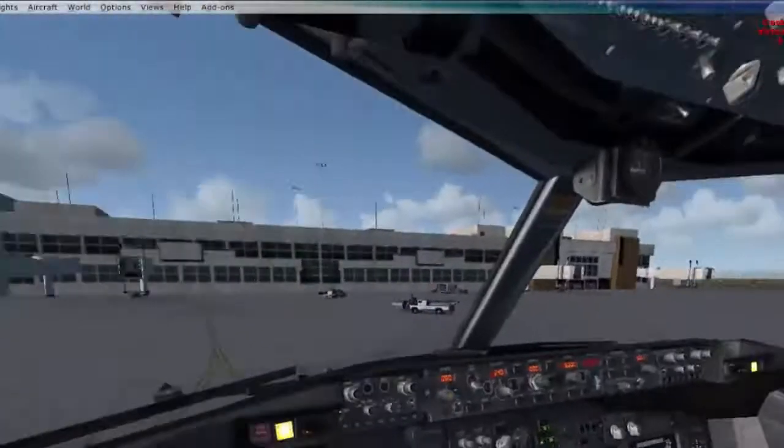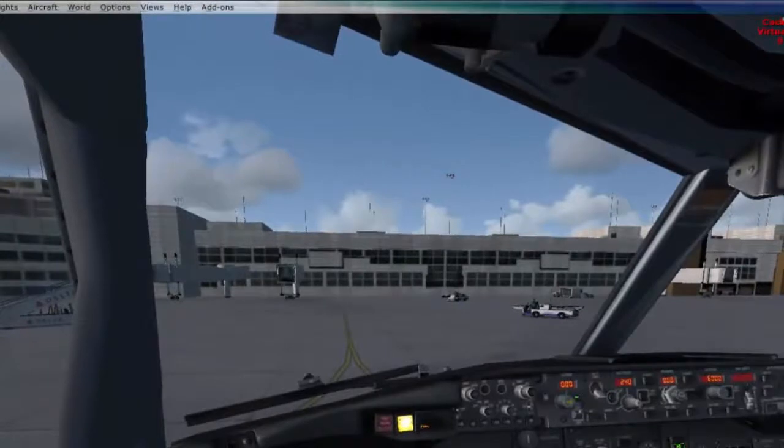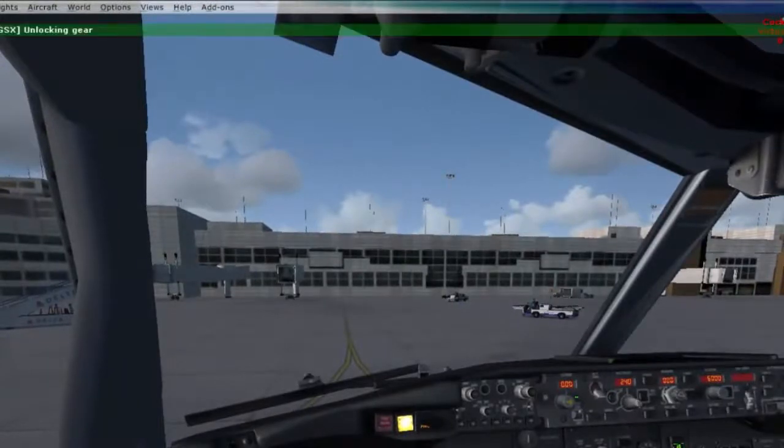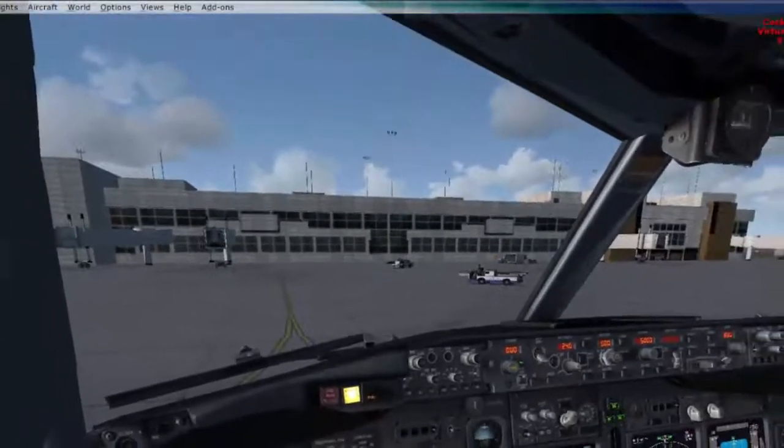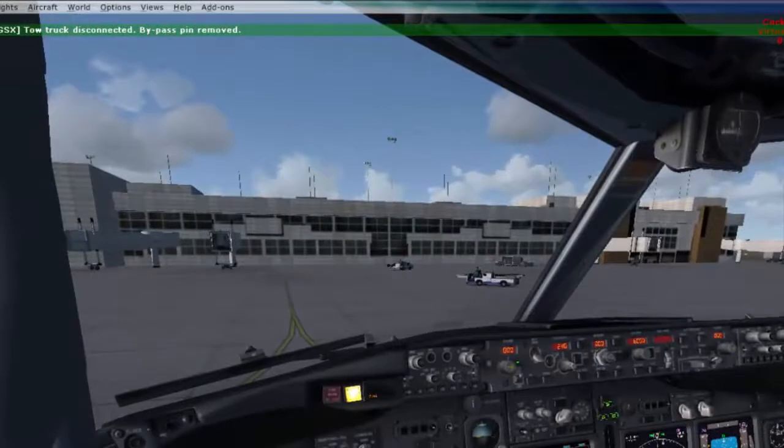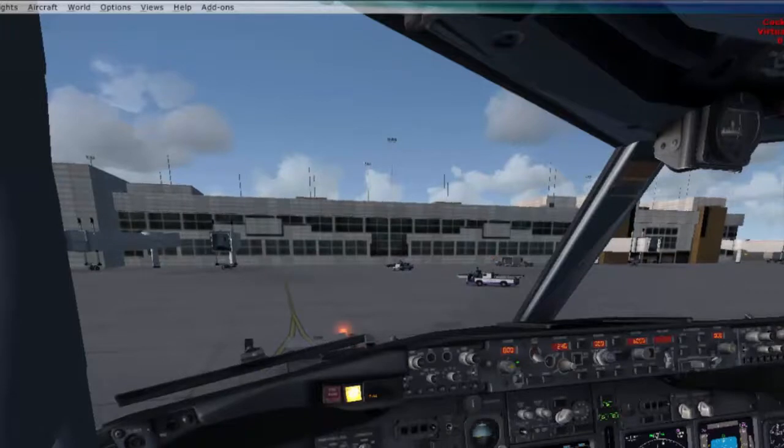Alright, let's call Denver Tower. Denver Tower, Delta 129 ready for taxi. Delta 129, wait right, taxi via Charlie November. Alright, taxiing to 34 right via Charlie November, Delta 129.